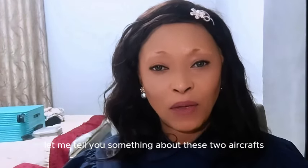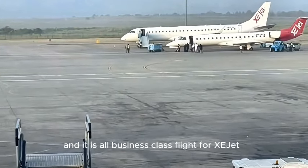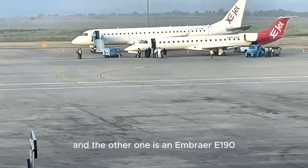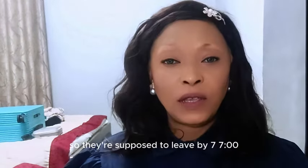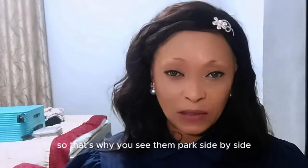Let me tell you something about these two aircraft. One is a CRJ200 and it is all business class flight for XEJet. And the other one is an Embraer E190. The flight time for both of them are the same. So they're supposed to leave by 7 o'clock, all right? So that's why you see them back side by side.